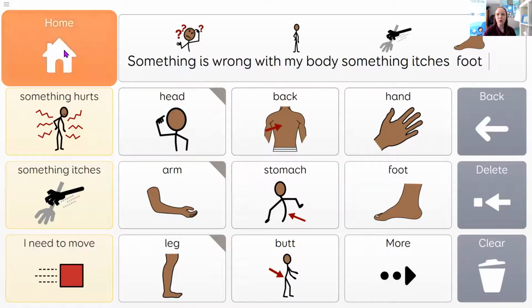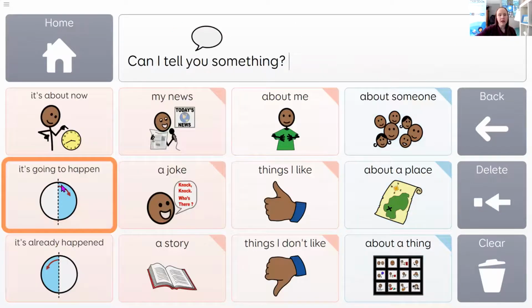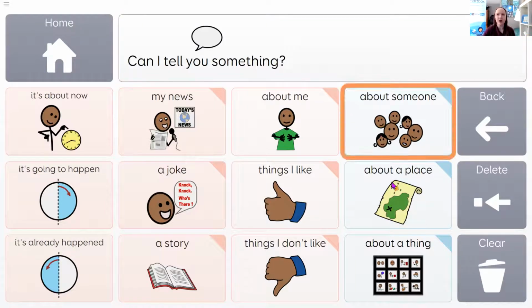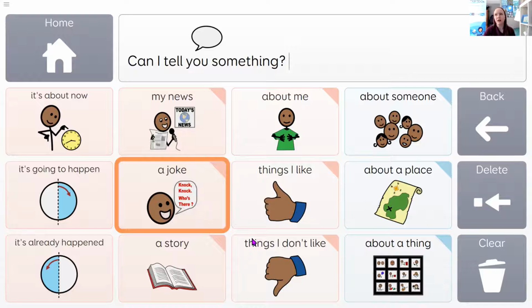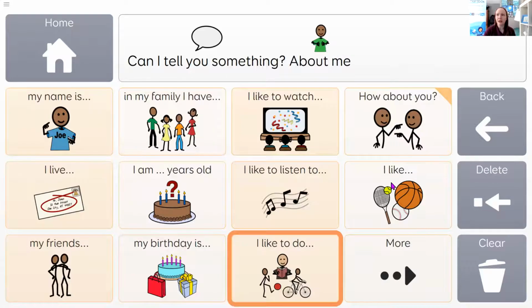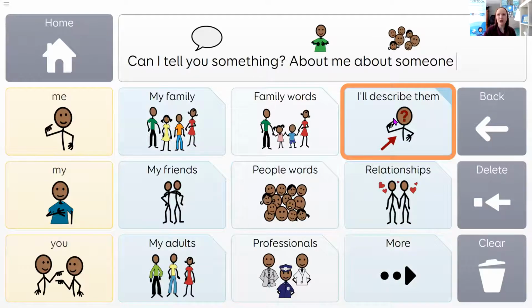And then if I were to go back home and maybe now I want to communicate something different, and I click on a new communication pathway, it automatically clears out the text box up top. And again, that scaffolded approach, we want to make it a little bit easier for that person using the device to be able to communicate what they want. So we just cleared that out for them. So now they can talk about things. They can talk about their news, or they can tell jokes, talk about themselves. And I love this, where they can put these different things in about themselves. And then they can also say, I want to tell you about someone else. So having that ability to not only talk about myself, but the people around me as well.